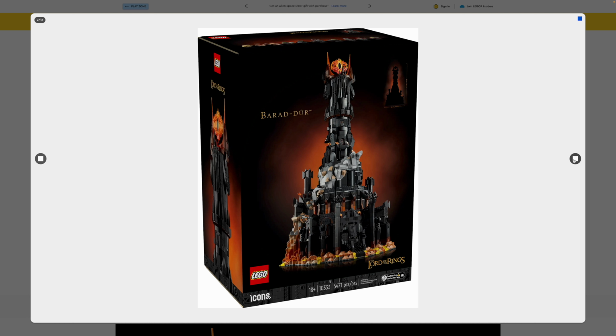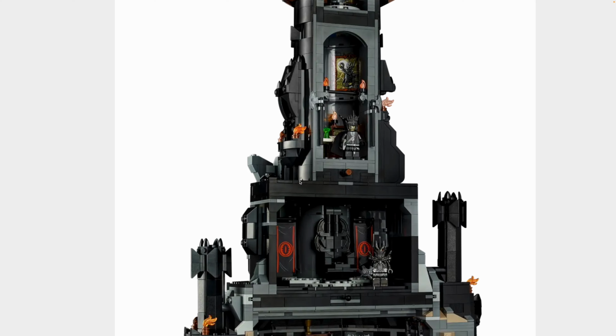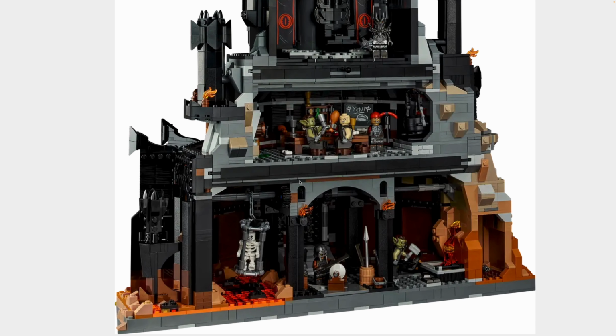I don't even know how I'm gonna review it. It's gonna be so tall in my filming space. Here's the interior. Oh god, it looks so good. I think this interior is basically entirely made up because we never go into the tower.